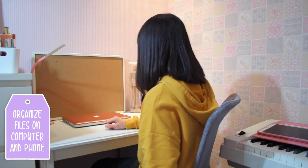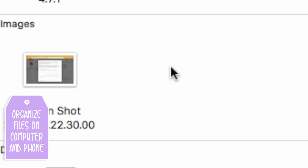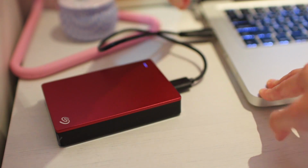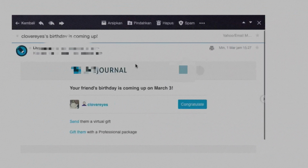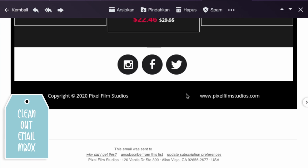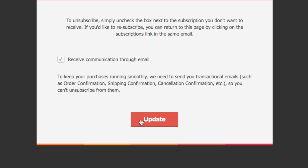Organize the files on your phones and computers and back them up to your hard drive. Delete the files you no longer need and put your remaining files into their dedicated folders so it'll be easier for you to search for them later on. Clean out your email inbox, delete all the junk mails, and unsubscribe from the useless newsletters that are clogging up your inbox. It might seem like a simple task, but it actually takes a while to unsubscribe from all those websites.